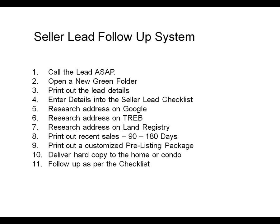So maybe you can just kind of quickly touch on that, on how you use your lead tracker.